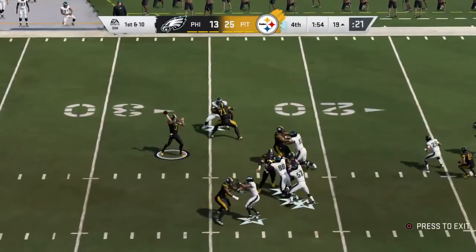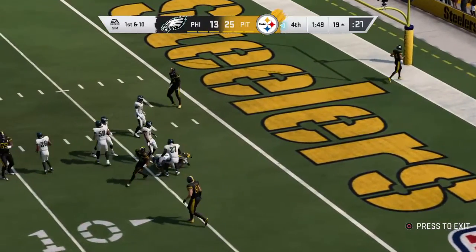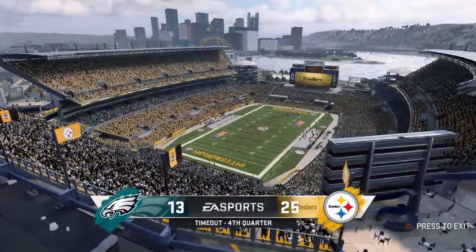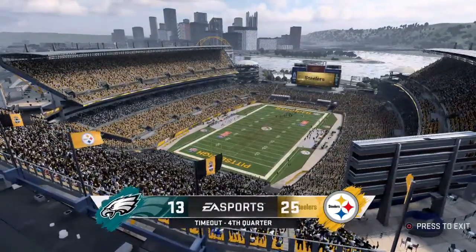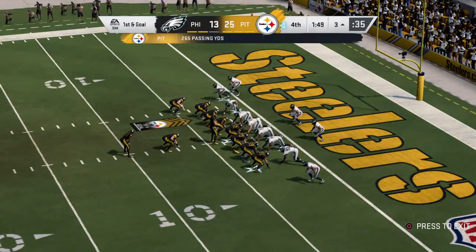From the red zone now, they'll look to throw. Firing quickly here, and that's complete. And stopped a few yards shy of the goal line at the 3. The Eagles going to take the first of their timeouts, and they'll be disappointed to have to burn one there after giving up the first down.